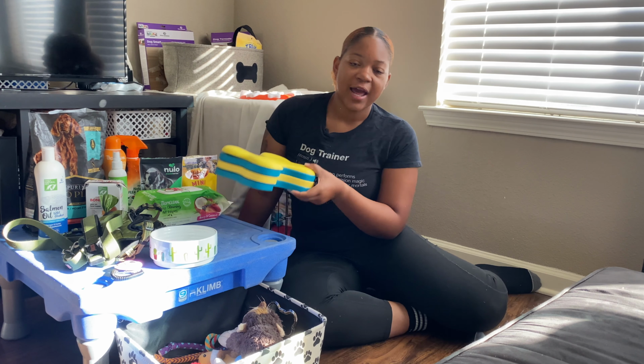You just put the treats into the little holes and he has to turn it and twist it around to find the treats inside the puzzle toy. He just got done using this one. So this one actually we have put peanut butter inside of the holes and it lasted a lot longer for him and he loves it. He looks for it all the time.